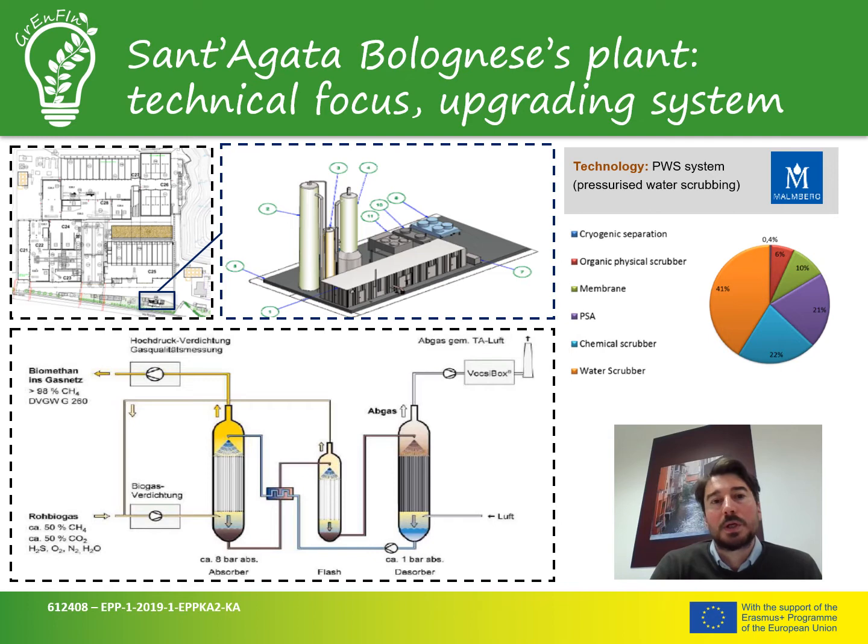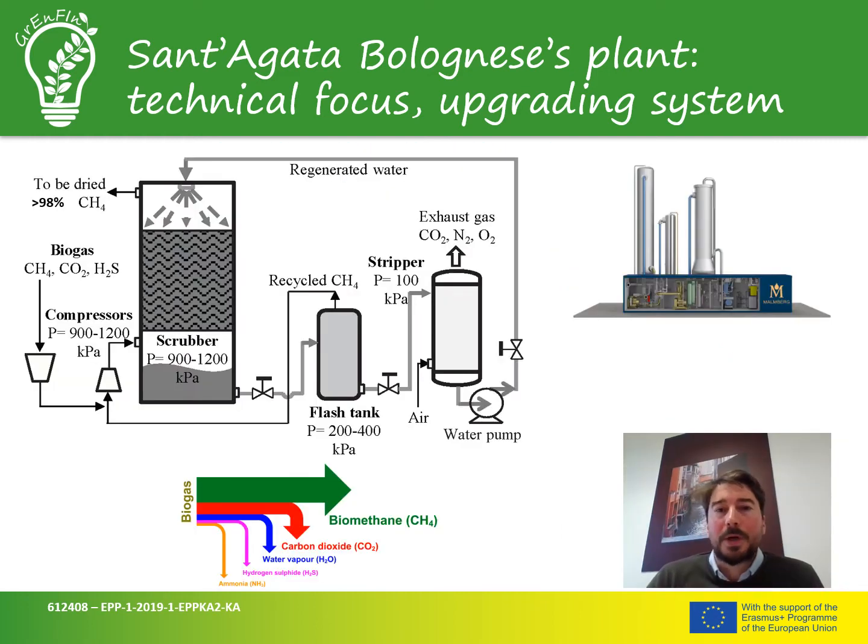It has a low CH4 loss, around 1%, and a very high efficiency in the H2S treatments, so that in many plants the H2S pre-treatment can be missed. This is not the case in Sant'Agata because we installed a dedicated H2S treatment as well. The pressure water scrubbing process mainly consists in absorbing the CO2 from the biogas in order to create a stream of biomethane with a higher percentage of CH4. The percentage to meet the law has to be higher than 98%.